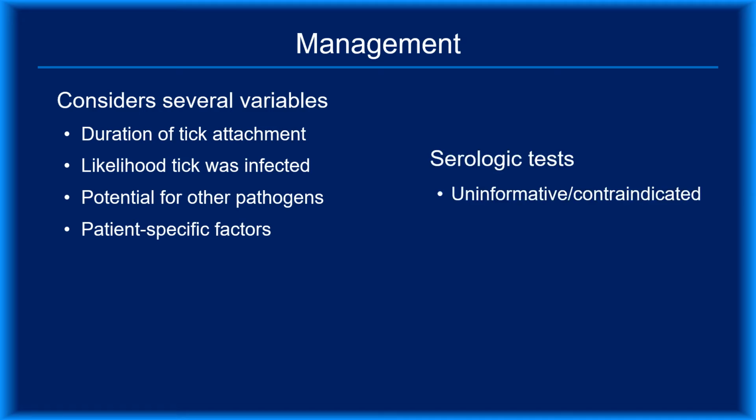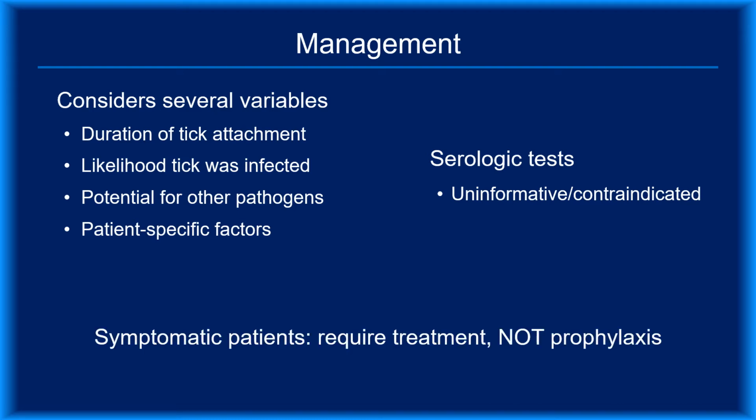Management decisions should not be based on serologic testing done immediately after a bite. In fact, it's inappropriate to order tests for that purpose. Serology looks for antibodies to B. burgdorferi, and because it takes several weeks for an antibody response to develop, negative results would be the norm in that setting. Positive results would be indicative of previous exposure. Before considering tick-related variables that impact management decision-making, it's important to recognize that patients with a recent tick bite who are symptomatic or have an erythema migrans rash require treatment, not prophylaxis.